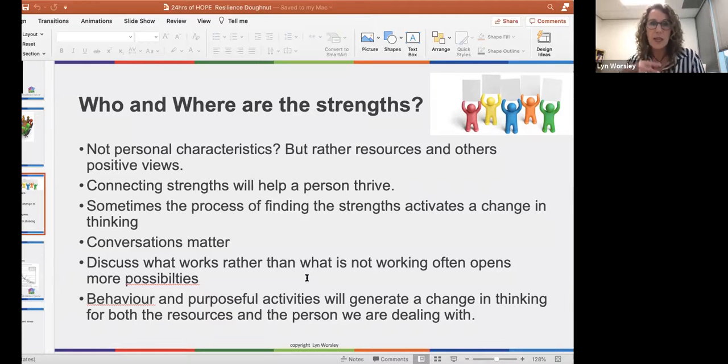So once they're starting to get into that habit of going, okay, where are my strengths and how am I going to activate that, they then are starting to think, okay, how do I lean people in? How do I help people to lean in a little bit more to me when I need some help?